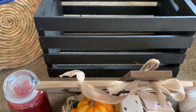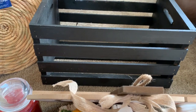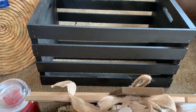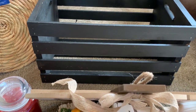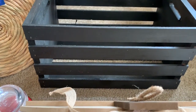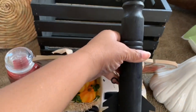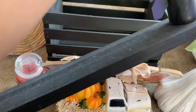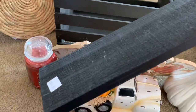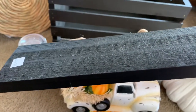And I did go back to the store where the lady was going out of business. She was at 90% off, and I was able to pick up this crate. It was already painted, and that was like $3. And then I did get this, I guess it's a sign holder, and it was at $19.99. I think this was only like a dollar.